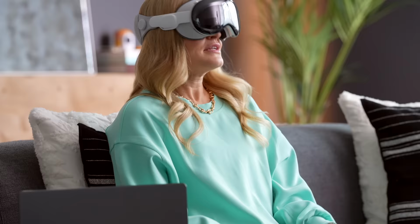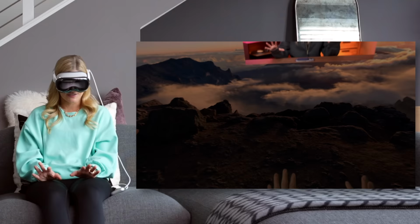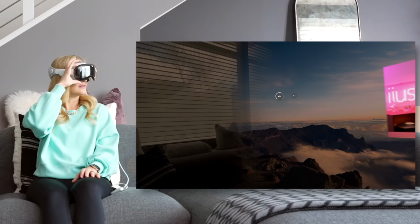Now there's other locations that I can go to. So when I look up here, this takes me to the control center. Look at all of these that we can choose from. So let's go to Haleakala. I always mispronounce this, but this is an incredible place in Hawaii. I've actually been here in real life. I am watching my own YouTube video on this beautiful, beautiful island. If I decide that I don't want to be fully immersed, I can dial this back and you'll see that it goes away as you dial in the transparency.